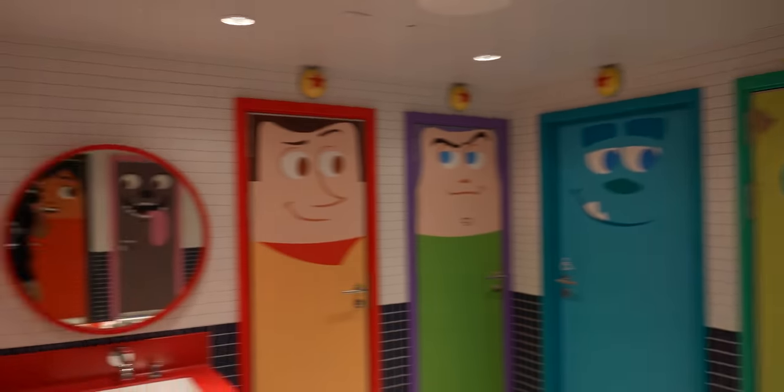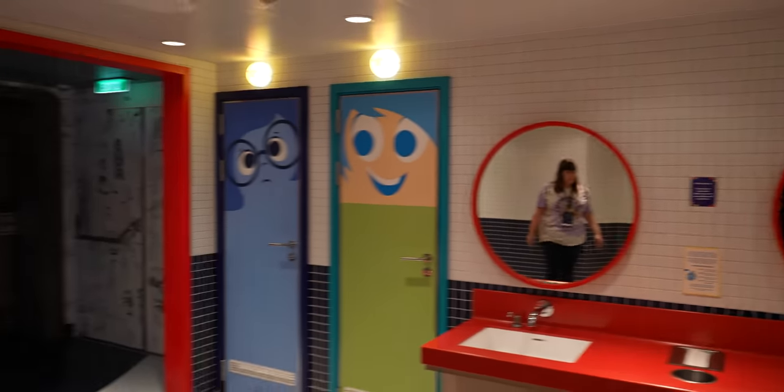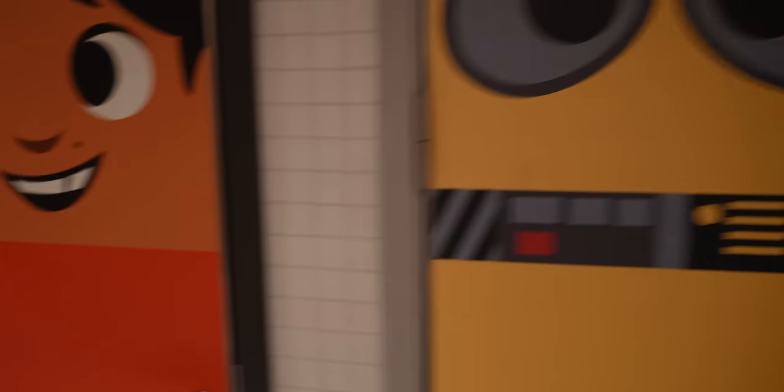Yeah, they're all Pixar characters. Can you guess them all? Can I name them all? Yes. Let's see what it looks like inside, because no one's in here. Oh, each one is colored based on the character outside. That's Yellow, Miguel.